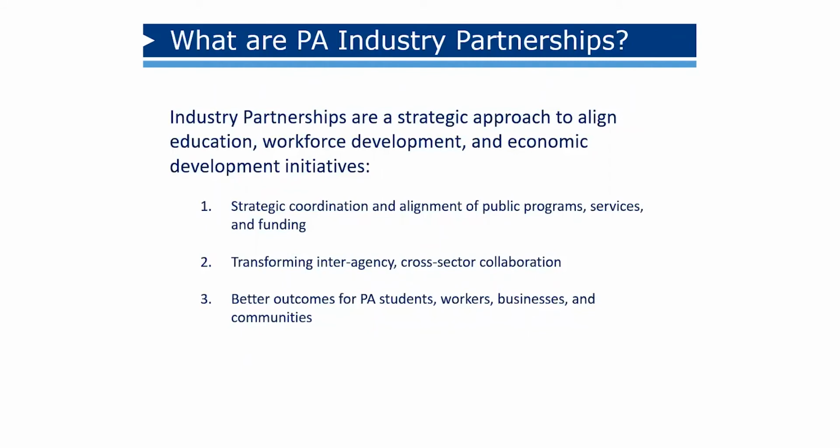So some of the basics: what is an industry partnership? This is a strategic approach we take in Pennsylvania to try and align education, workforce development, and economic development initiatives within your regions. So we want to see coordination and alignment across public programs, services, and funding. We really want to see interagency and cross-sector collaboration. One of the best things about industry partnerships is their ability to pool resources from multiple places to support the priorities that are identified by the partnership. And what we really want to see are better outcomes for Pennsylvania students, workers, businesses, and the communities that we all live in.